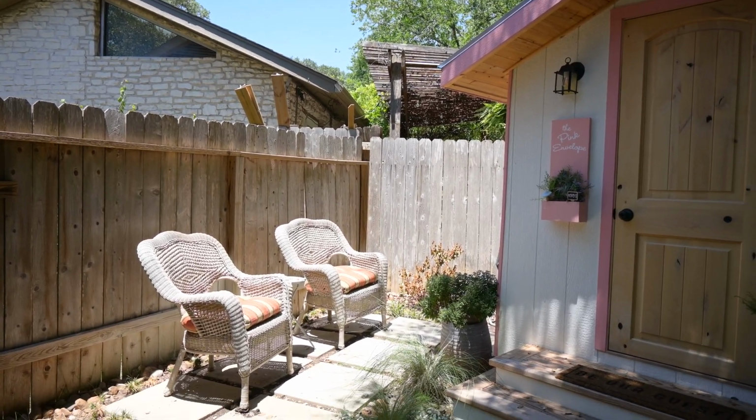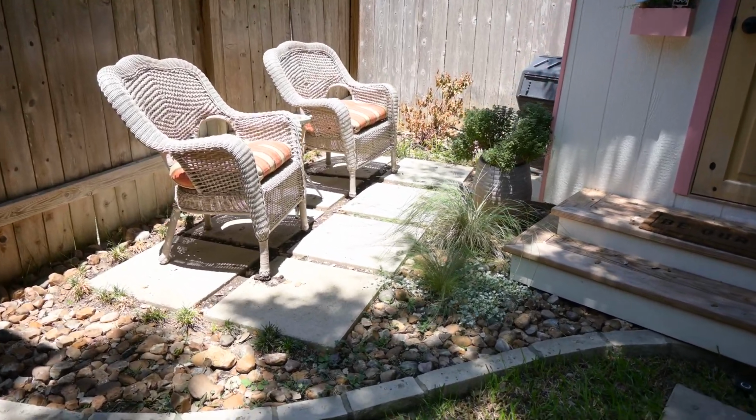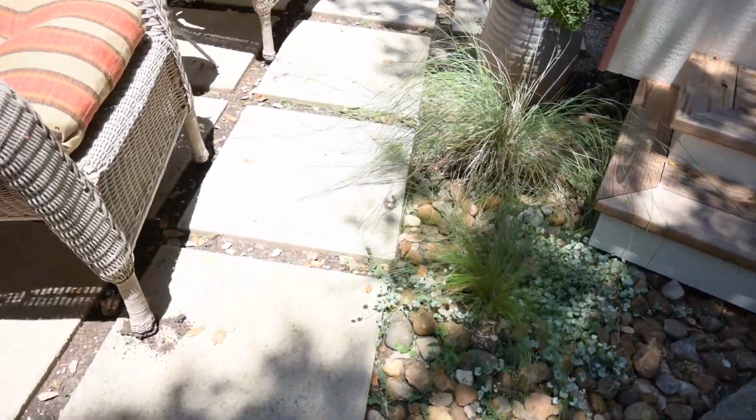And once again, ignore my neighbor's fence post at the top. I'm working on a seating area over here and it's really patchy because of the lighting. And y'all, this Texas heat, it don't play.